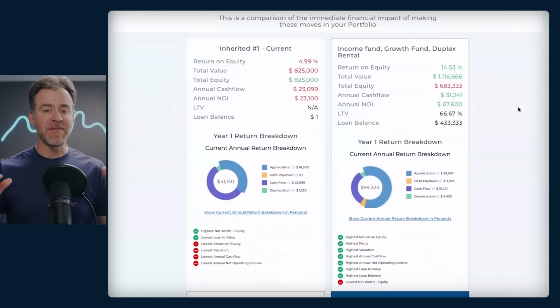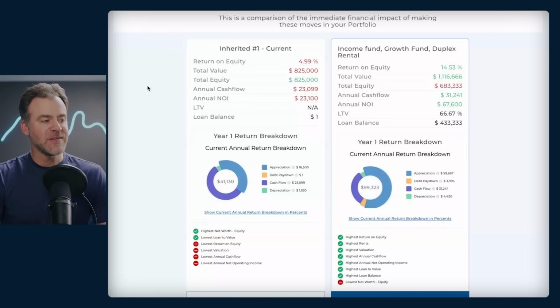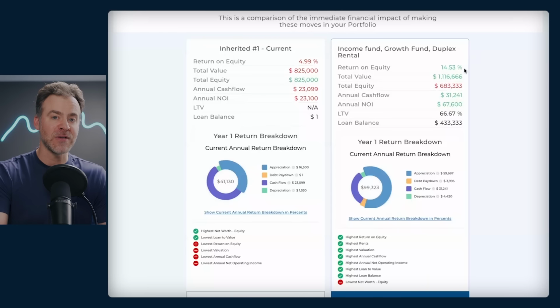All right, so let's step back and have like a 30,000-foot view to compare these two portfolios. On the left here, this is the current inherited property. Paid off property, running $3,500 a month. We're getting our $23,000 in cash flow and 5% return on equity. The right-hand side shows a portfolio with the duplex, the income fund, and the growth fund. So look at the return on equity. We have about 3x'd it, going from 5% to almost 15%. So remember, the higher the return on equity, the more future wealth and the more future income you are generally getting. So we're getting more future money, meaning that money is working harder today for us.